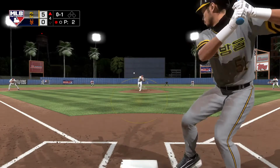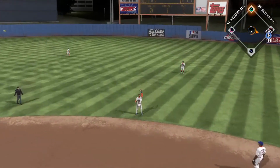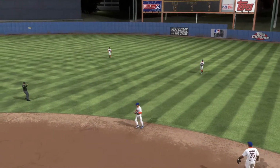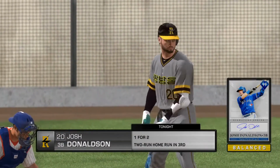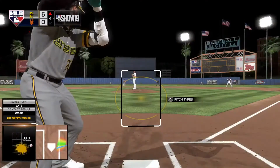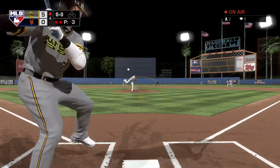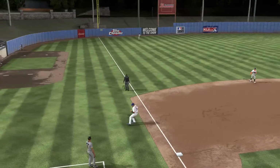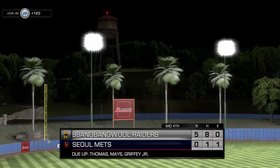The 0-1 pitch. And he popped him up. Alomar over to his left. And that's the second out of the inning. Stepping into the box, Josh Donaldson. He's working on a 1 for 2 game so far. And that last at bat when he went deep, he turned around a pretty good fastball. And the third baseman is there to make the catch, and the inning is over.